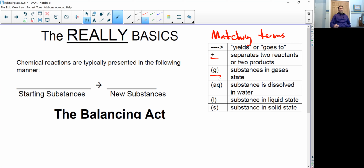Then a little g means the substance is a gas. AQ means it's dissolved in water. Liquid means it's in the liquid state. And solid means it's in the solid state, or S, I should say.